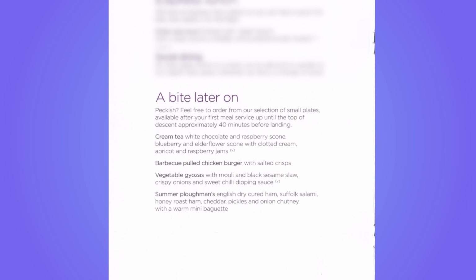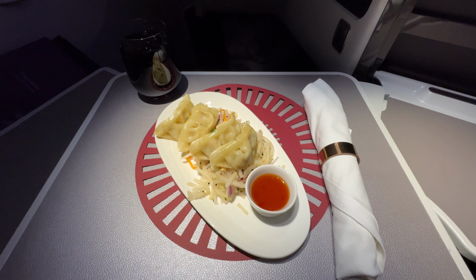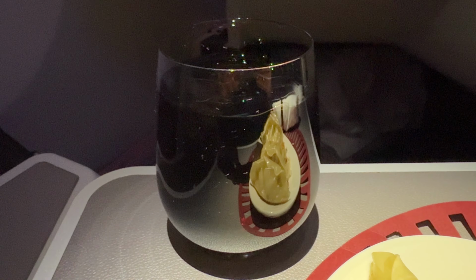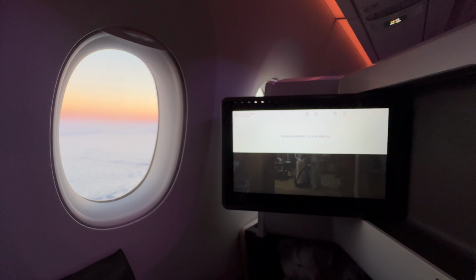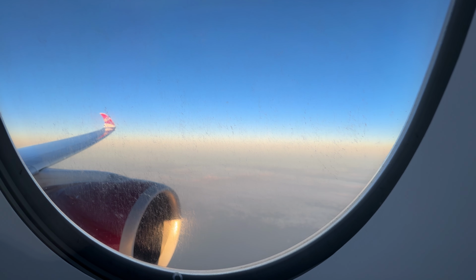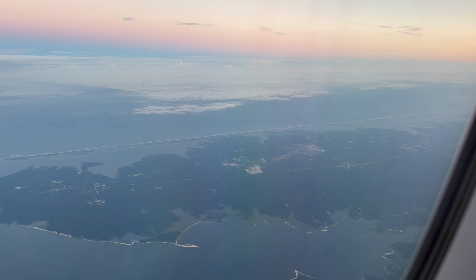About 90 minutes prior to landing, more food was provided. I opted to have the vegetable dumplings with sesame slaw. These were very good. Soon we were preparing for landing. There were great views over Long Island, out of the window and on the screen.